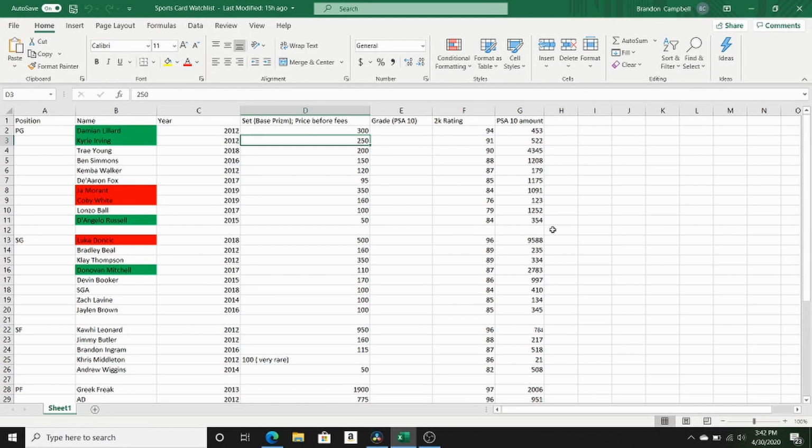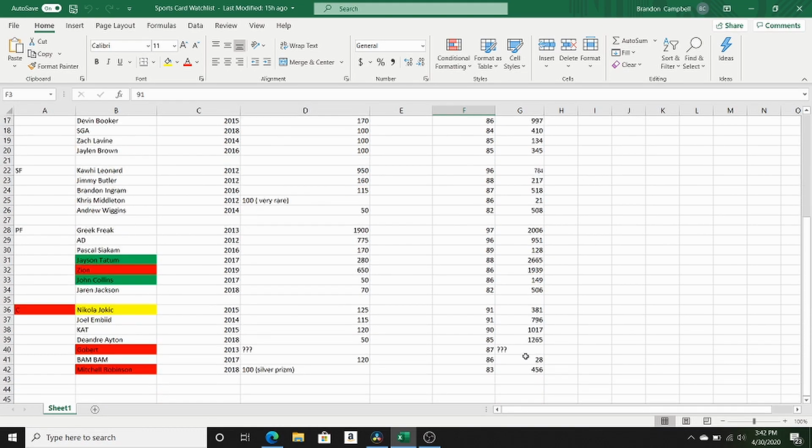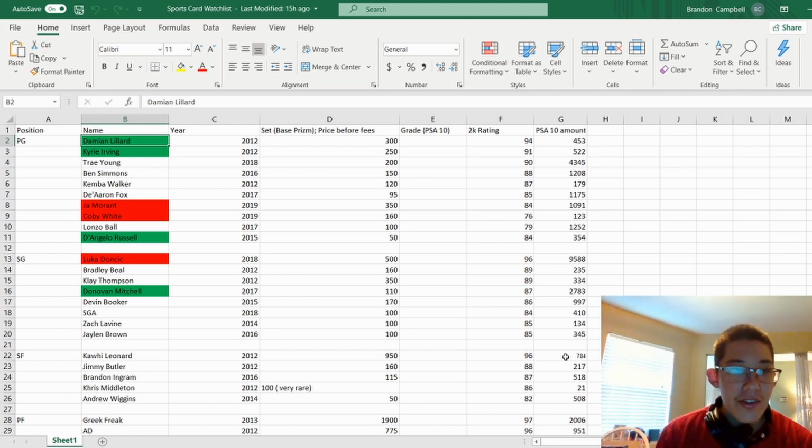Okay, this is my even more revised spreadsheet. So I have the 2K ratings updated, and I have the PSA 10 quantities for every single player here. Well, not for Rudy Gobert. And Mitchell Robinson, this is his silver prism amount. Okay, now you can see I did green, yellow.